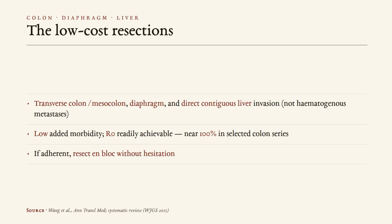At the low cost end are the transverse colon and mesocolon, the diaphragm, and direct contiguous liver invasion. Not hematogenic metastasis, but the tumor growing straight into the left lobe. These add little morbidity, and R0 is readily achievable, near 100% in selected colon series. For these organs, if they are adherent, resect en-bloc without hesitation.